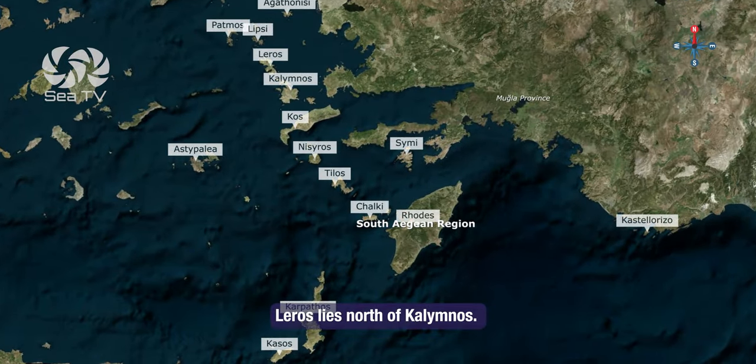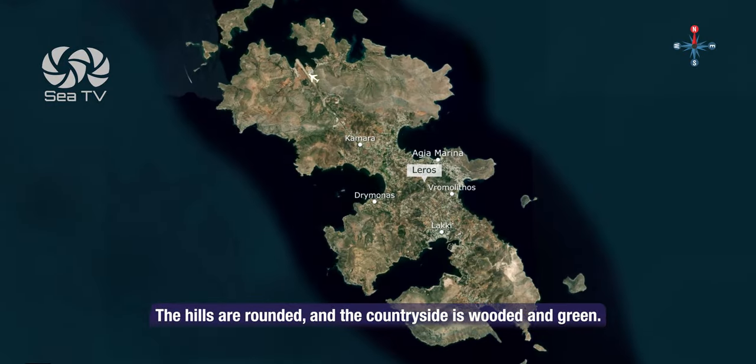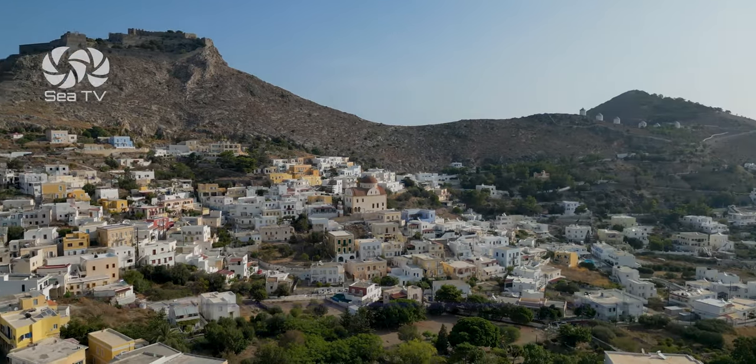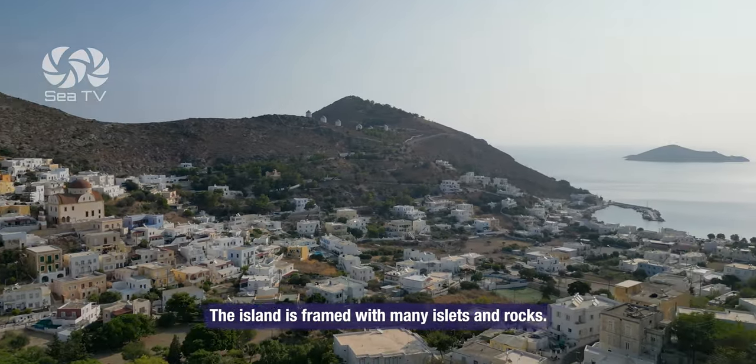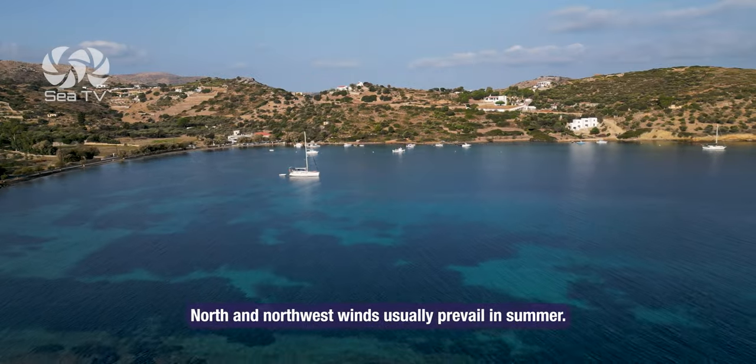Leros lies north of Kalymnos. The hills are rounded, and the countryside is wooded and green. The shape of the island formed many bays that provide excellent anchorages. The island is framed with many islets and rocks. North and northwest winds usually prevail in summer.